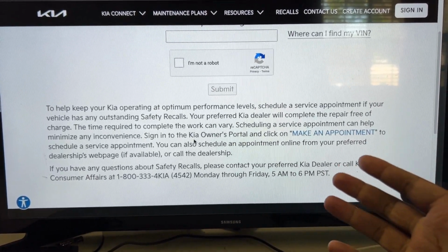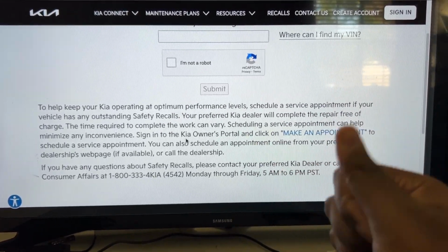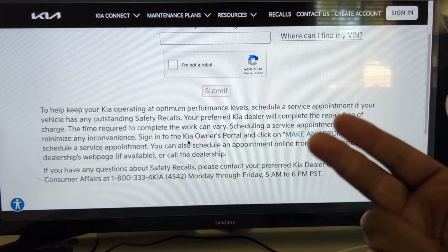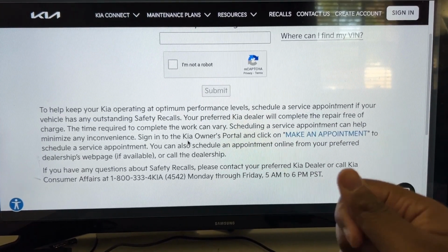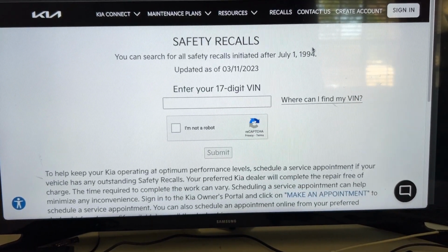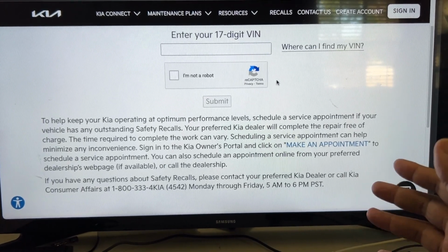And I can guarantee you, if you have the Theta 2 engine, which is the 2 liter or the 2 liter turbo, or the 2.4 liter that they have in the Hyundai, that they have in the hybrid, you have a recall. Whether or not, if it's a new car, you have a piston ring recall. If it's an older car dating back to 1994, it's a bearing recall. So don't think just because you have a new car, you don't have a recall.